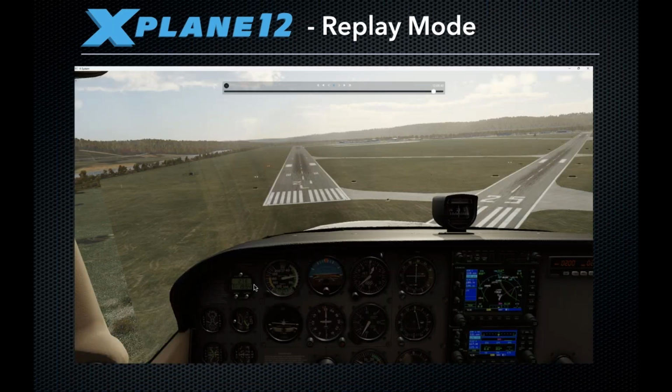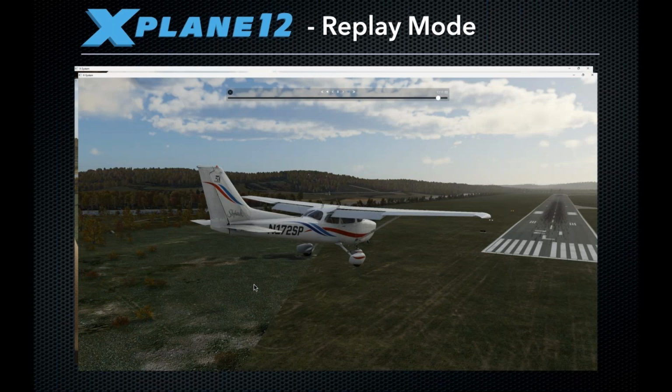And then final thing to cover is replay mode. So I flew this aircraft down on the runway 21 left, and then in view, you can toggle replay mode, and you'll see there's a slider towards the top of our screen. I quickly just move that little slider to the left a little bit. As you let go, it drops you where you were at that point throughout the flight. Additionally, we can move outside the aircraft.